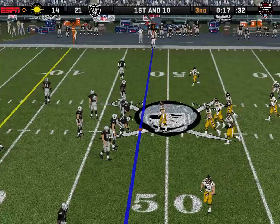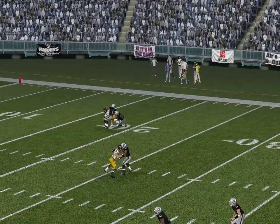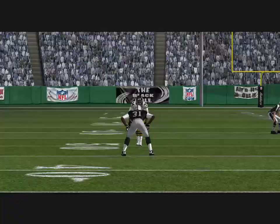You gotta believe it, it's our day. They'll go from the I formation, hands it off. Nice play fake, gets the pass off. He hits his receiver. Lowry is there on the stop.